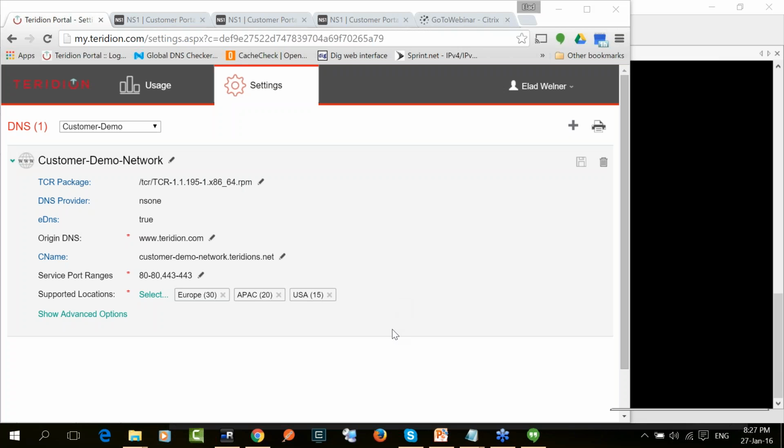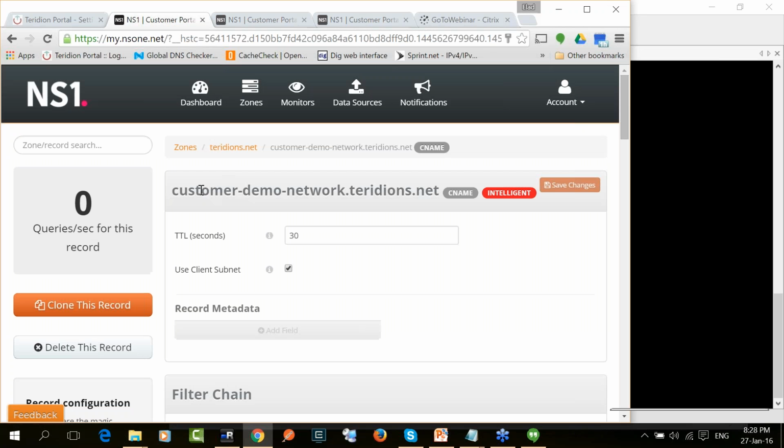Okay, so can you see my screen? Yes, we can. Okay. So what we are seeing here is the Teridion portal. This is our customer portal. And what you can see here is a network that we deployed for a demo customer, and we are using this domain for this customer. So if we now go to the NS1 portal, we'll take this domain, customer-demo-network.teridion.net.